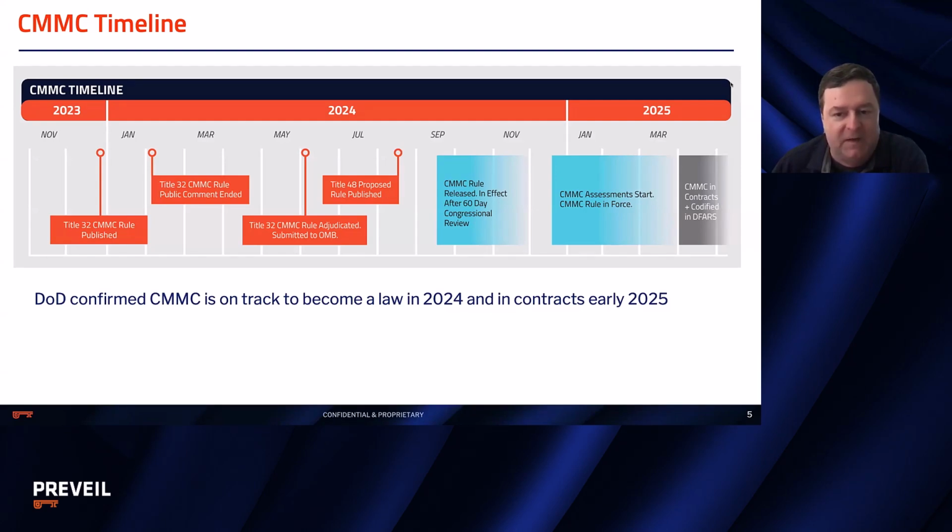So we're really at the point where the rule will finally be published and be out, including any changes that were made during public comments. And we'll know for sure what the actual final content will be. We don't expect it to have changed radically from the draft items, but we will know for sure now what the contents will be, and we're looking forward to that.